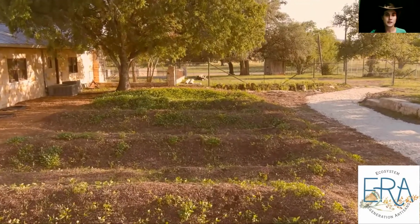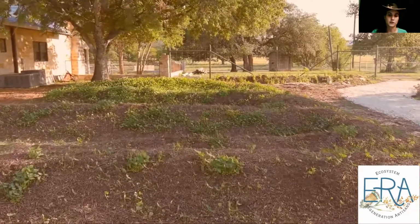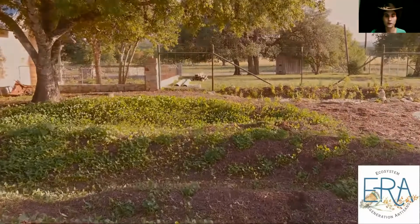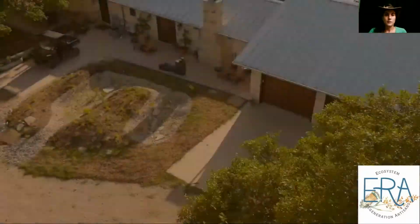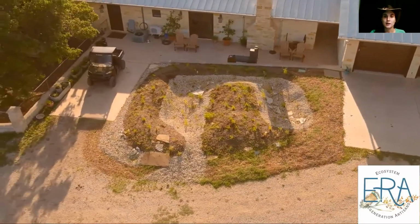So it really is amazing how the soil can act as a sponge and is our largest green infrastructure tool in this installation, which is why none of these rain gardens are lined. They all infiltrate and feed back into the groundwater supply.